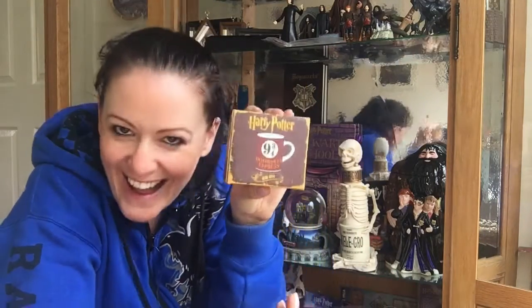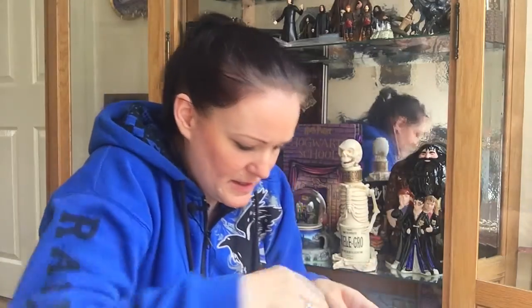Oh, what's this? Harry Potter Platform 9¾ Hogwarts Express mini mug. That is amazing. Oh, it's so cute. Look at that. I don't know what the hell you can have with it. Maybe an espresso. I'm not an espresso person myself, but what else? What's this? This is Noble Collection. I recognise the box. It's Noble Collection. I was just playing cards in there.